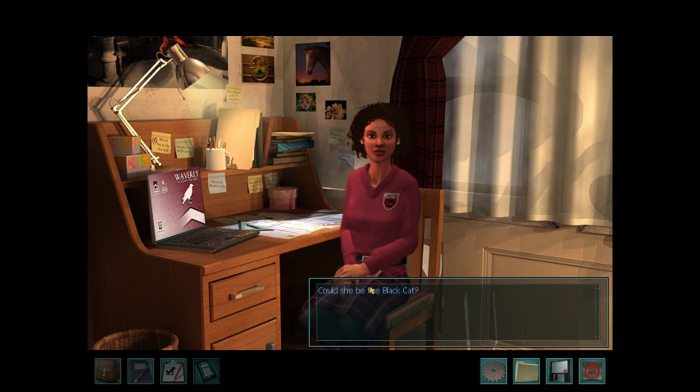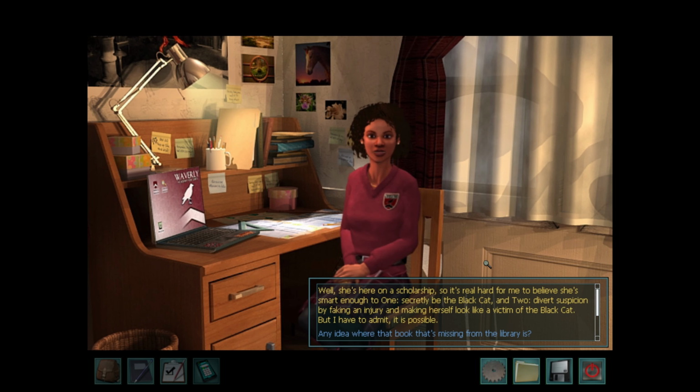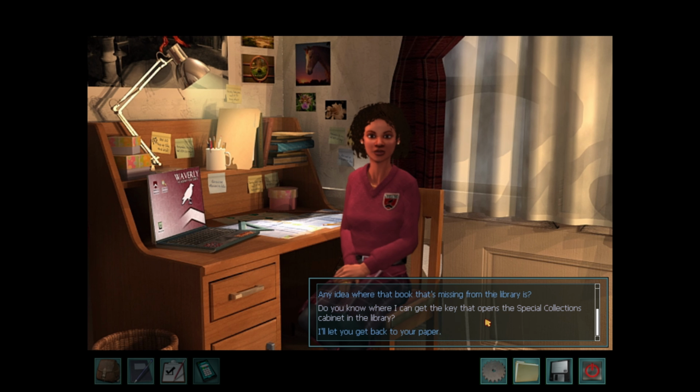No way. Something's hinky somewhere. And speaking of hinky, she started wrapping her wrist about a week ago, but is it actually hurt? Debatable. Could she be the black cat? Well, she's here on a scholarship, so it's real hard for me to believe she's smart enough to secretly be the black cat, and divert suspicion by faking an injury and making herself look like a victim of the black cat. But I have to admit, it is possible. That's kind of far-fetched, but I get what you're talking about.